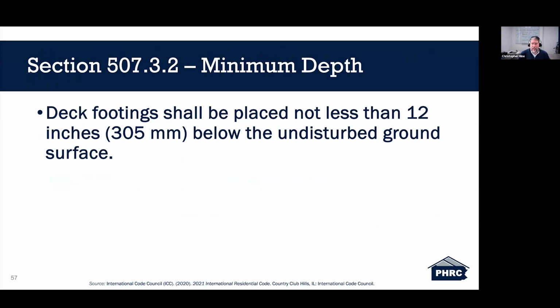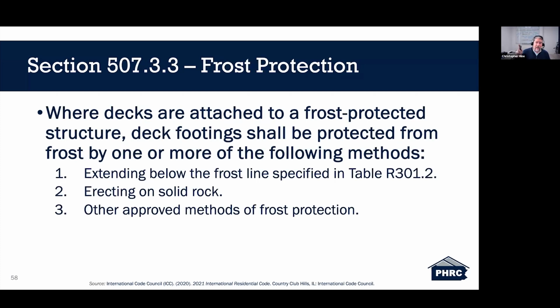Deck footings shall be placed not less than 12 inches below the undisturbed ground surface. That comes out of 507.3.2 minimum depth, but it does go on to say that if you are in an area that needs frost protection, then you have to follow the provisions out of 507.3.3 for frost protection, which says where decks are attached to a frost protected structure. In Pennsylvania, if you were outside today, you'll understand that you need frost protection. The deck footings shall be protected from frost by one or more of the following methods. Number one is extend below the frost line as specified in 301.2.